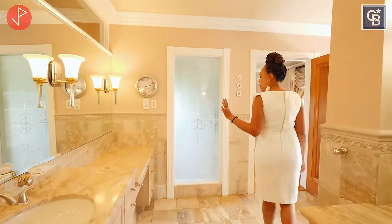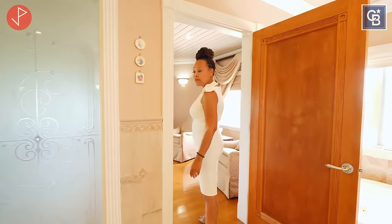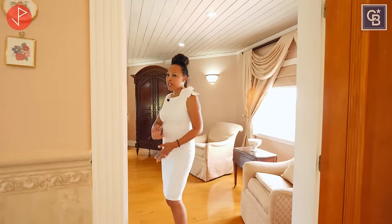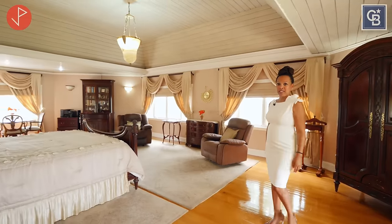As we walk back out, you have to remember this is four bedrooms, four full bathrooms that are en suite. Now I'm going to turn it over to Beverley, where she's going to show you the three other junior primary suites. You're going to love it.